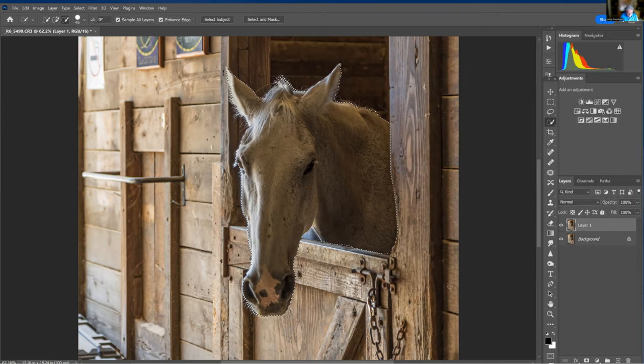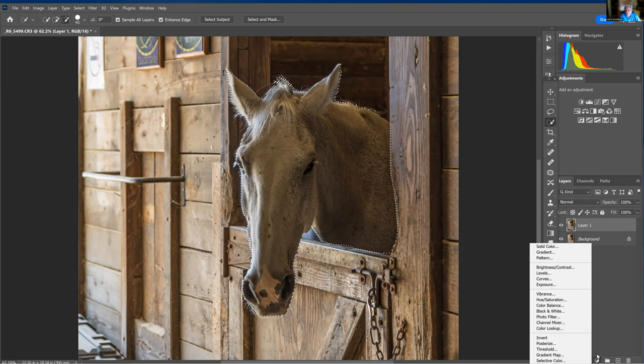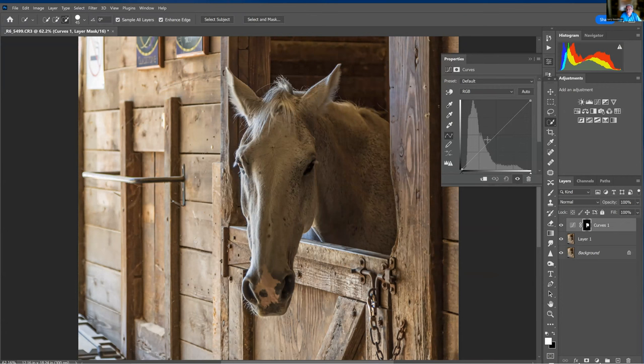Okay. So now we're ready for a Photoshop adjustment. Now I said, we want to lighten this horse, it's too dark. Okay, there's two ways to lighten it. We can use a curves adjustment or we can use the dodge tool. Okay, so I'm going to show you both ways. Okay, so first way we're going to use is curves. So you come down here to this little circle. It's half black, half white. Click on it and come up here to curves. Okay, so there's our curves adjustment. And I know most of you pretty much hate curves.